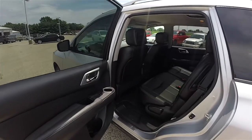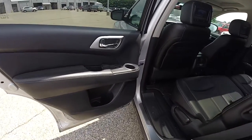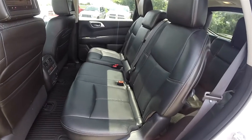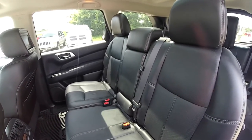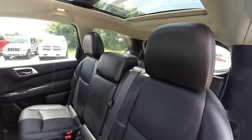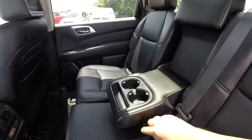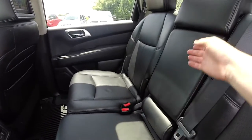All right, looking at the second row seat, as this vehicle does have 3 rows of seating. Middle row seat seats 3 across. It is a 60-40 split folding seat with reclining seat backs and fore and aft adjustments. Height adjustable head restraints on all passenger seating areas. Fold down center armrest with integrated cup holders and storage tray.